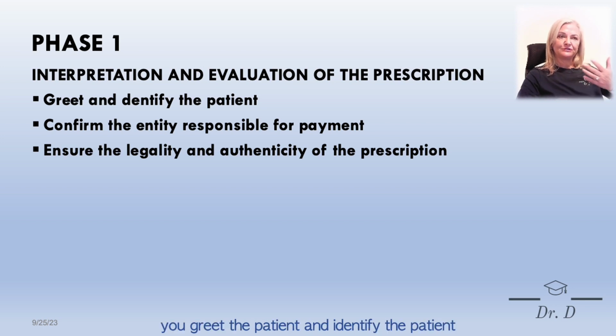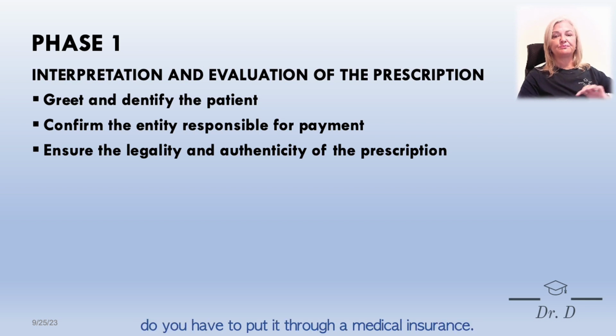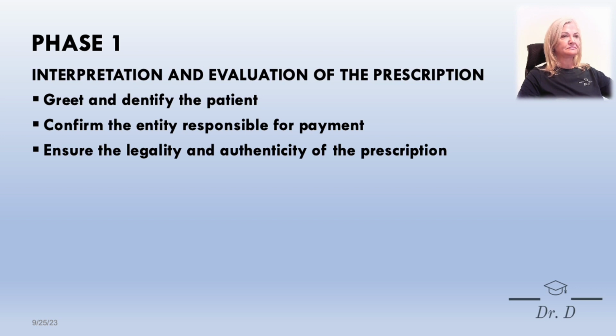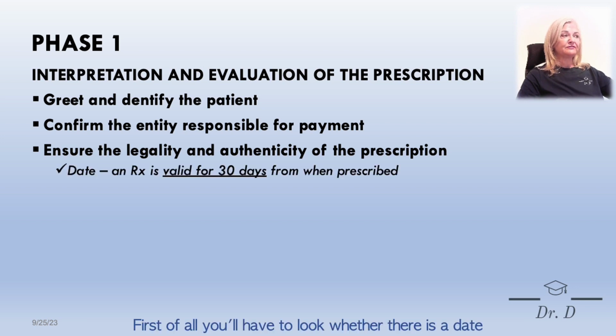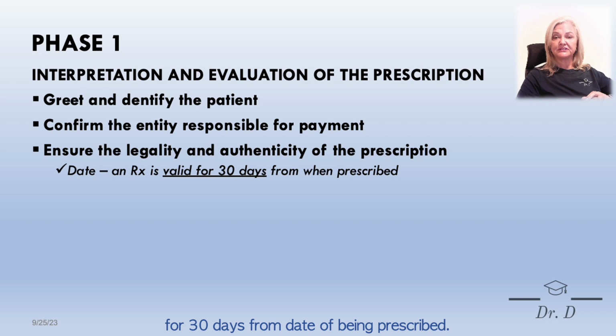So first of all, you'll greet the patient and identify the patient and then confirm the entity responsible for payment, whether it is a cash transaction or do you have to put it through a medical insurance. And then you'll ensure the legality and authenticity of the prescription. First of all, you'll have to look whether there's a date present on the prescription, because the prescription is only valid for 30 days from date of being prescribed.